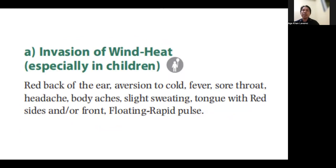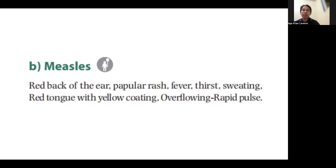Invasion of wind heat, especially in children, letter A. Red back of the ear, aversion to cold, fever, sore throat, headache, body ache, light sweating, tongue with red sides and/or front, and the pulse is floating rapid. Letter B, measles. Red back of the ear, papular rash, fever, thirst, sweating, red tongue with yellow coating, and the pulse is overflowing rapid.